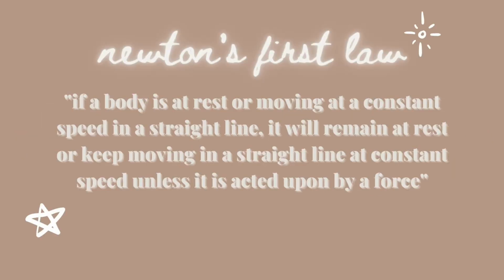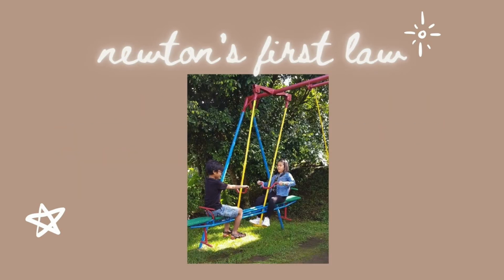Newton's first law, also known as the law of inertia, states that if a body is at rest or moving at a constant speed in a straight line, it will remain at rest or keep moving in a straight line at a constant speed unless it is acted upon by a force. It can be observed that this picture demonstrates the law of inertia at work.